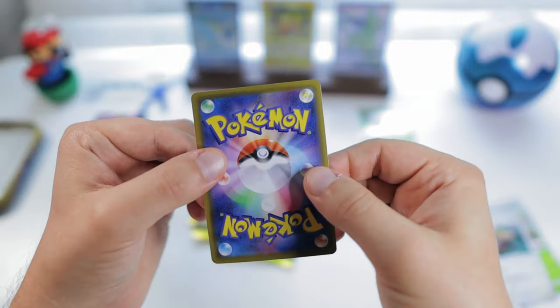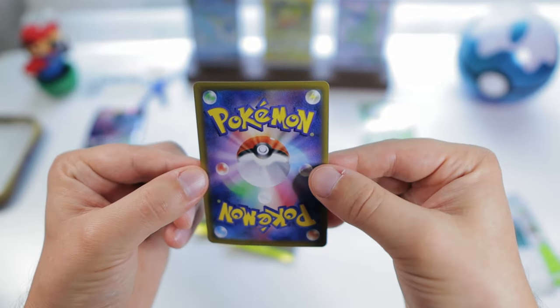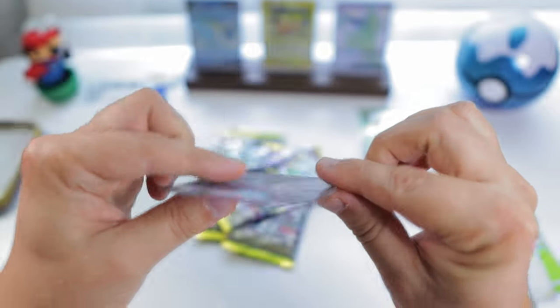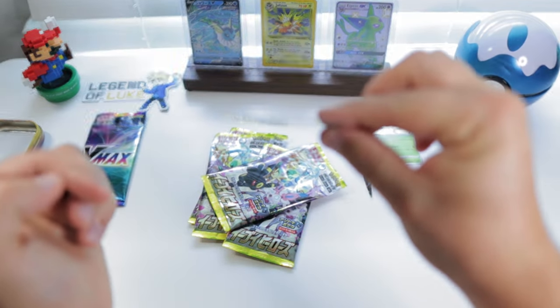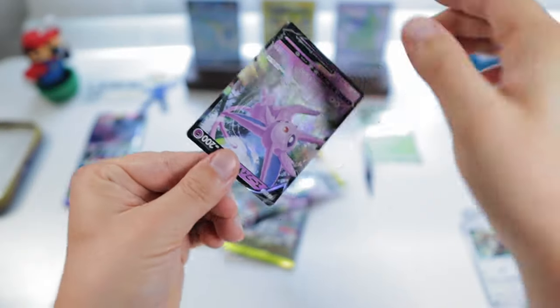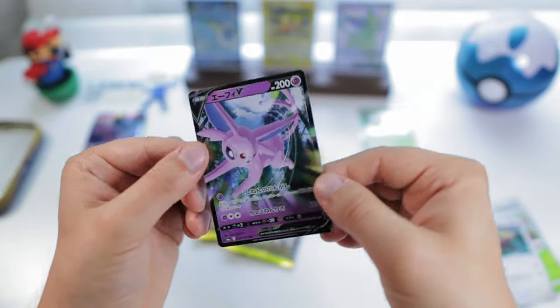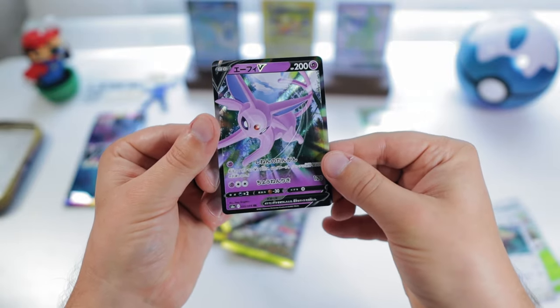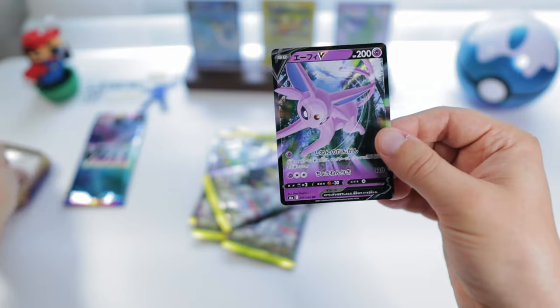Wow. Let's look at the condition quick. I mean, Japanese cards always have great condition. It's a little bit bent, if you can kind of see that. Not bent, but just kind of like warped a little bit. But yeah, that is awesome. All right, need a sleeve.